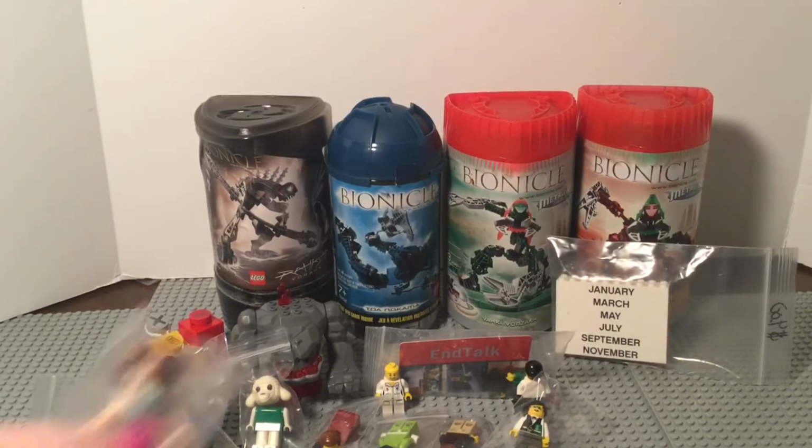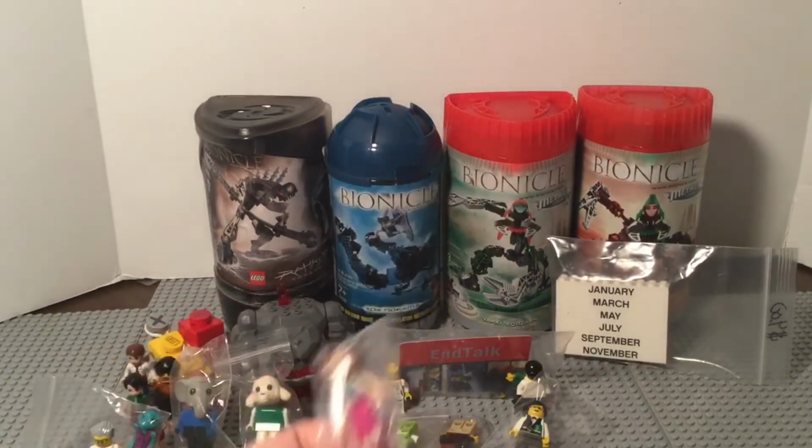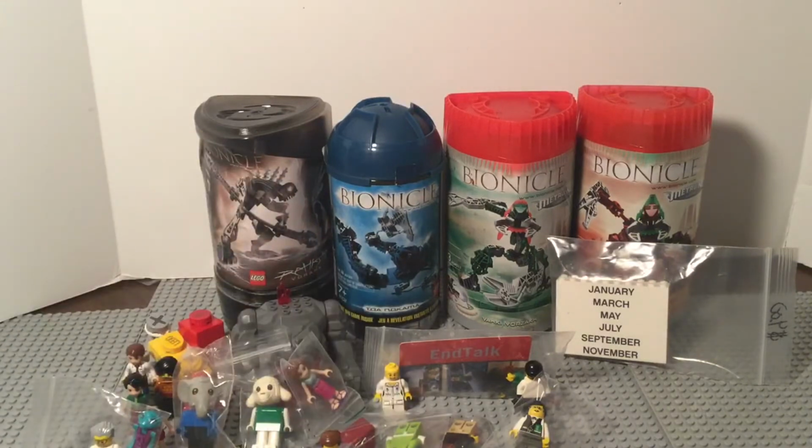We got even another Friends mini doll. Very nice hairpiece on her. Just actually a nice look, really, in general. I do like the Friends sets. There's so much Lego and not enough money to buy them all.